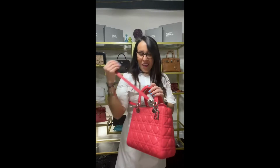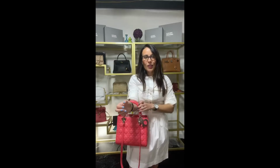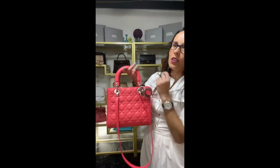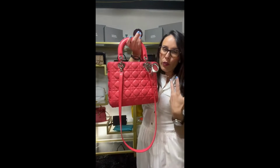Like this, right, Kristen? If you put the nice thick Lady Dior guitar strap on this color, it would be so pretty. The pink and the blue would be a very nice color combination. And these bags, gosh, I think they've gone up to close to the 5,000 mark now. So you're getting it over 50% off.